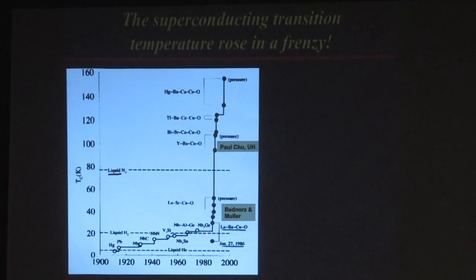And then people started working with whole families of superconductors. And quickly, this transition temperature, the temperature at which this material undergoes a superconducting transition, went skyrocketing up, all the way up to 150 Kelvin, with a certain kind of superconductor, a mercury-based superconductor. But even though all these superconductors were discovered, there is one called the yttrium barium copper oxide superconductor, which is very promising for applications because it has some intrinsic properties which are very good.